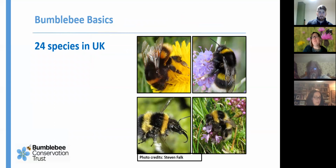Okay, so on to our bumblebees. We've got 24 species in the UK. We've got 18 social species. The majority of bumblebees are similar to honeybees in that they are social insects. They've evolved a social lifestyle where you have a queen in a nest or colony with her daughter workers. Bumblebees have much, much smaller colonies than honeybees. A typical honeybee colony might have tens of thousands of workers. Bumblebee colonies might be between about 50 and 200, depending on the species. So much lower numbers for an individual queen to produce.